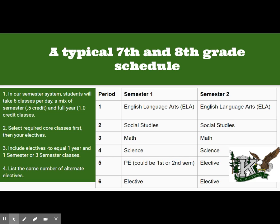We have 6 periods in a day, first semester, second semester, and we have 4 core areas: ELA, social studies, math, and science. The rest of your courses will be elective classes and chosen by you. In our semester system, students will take 6 classes per day, a mix of 0.5 and 1.0 class credits. Select your core classes first and then your elective classes. Include electives to equal 1 year and 1 semester or 3 semester classes.